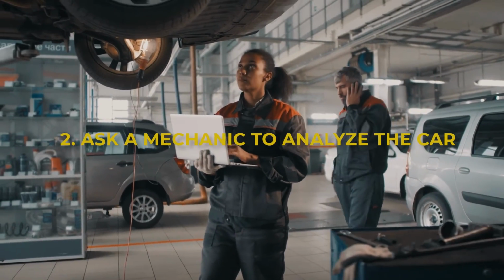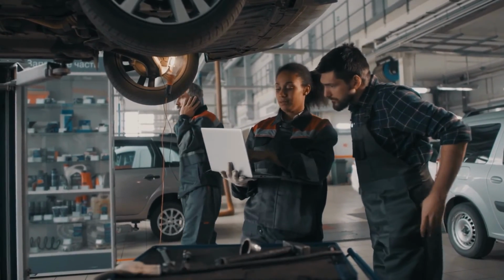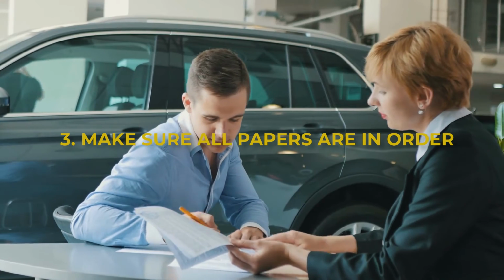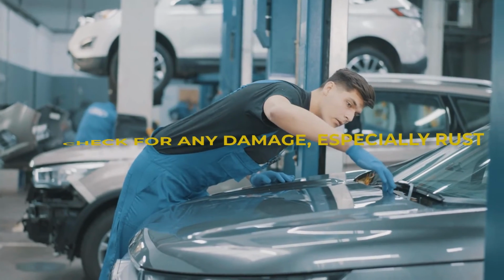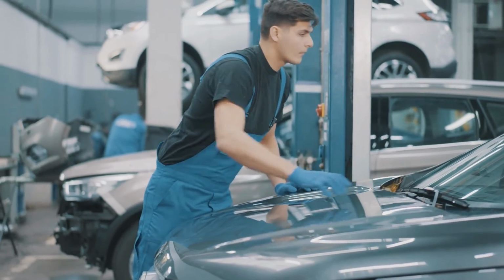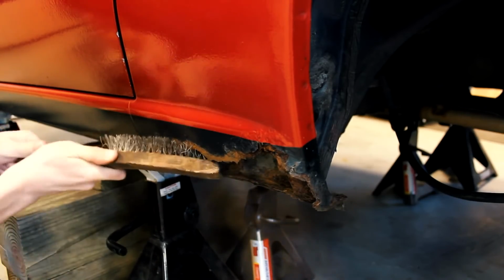Second, ask your mechanic to go with you to look at the car. It's always better to be accompanied by an expert. Third, make sure all papers are in order, MOT passed and taxes paid. If there's no transparency, run away from there. And finally, check the bodywork for any damage, especially rust, as you ideally don't want a car that will cost you far more in getting past its MOT.